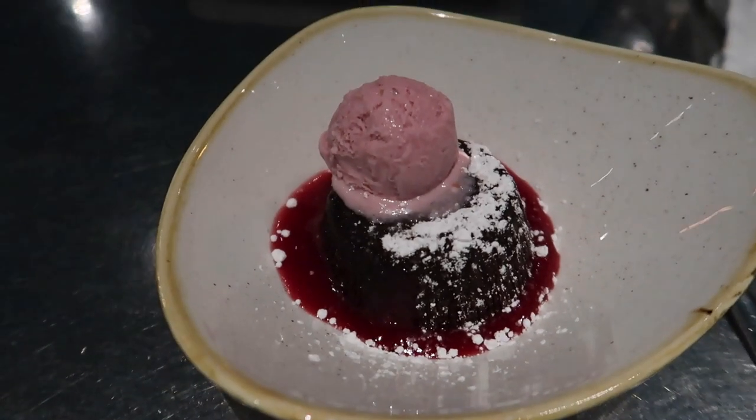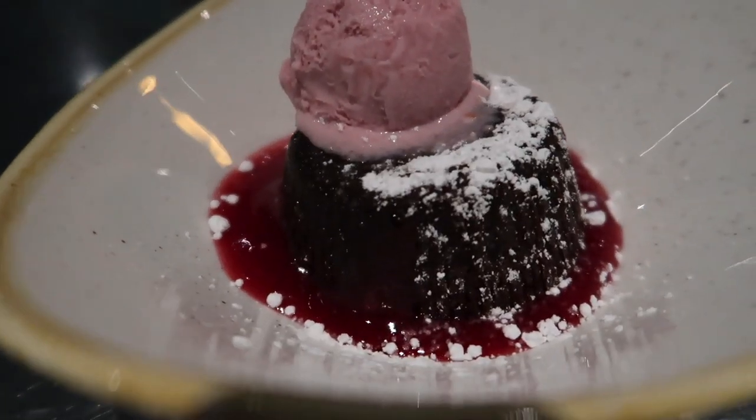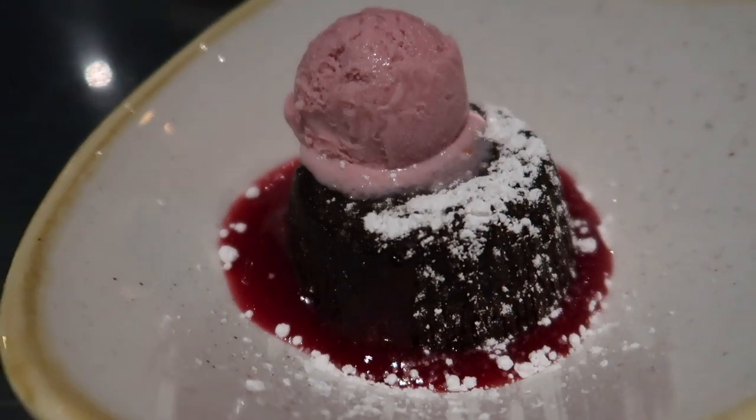So I got the chocolate cake. The flourless cake, and it has a raspberry sauce at the bottom and a scoop of like a raspberry ice cream or sorbet on top. Very rich. Because it's a flourless cake, it's a very deep, rich, dark, chocolatey, fudgy kind of cake. So it's a very deep chocolate flavor.